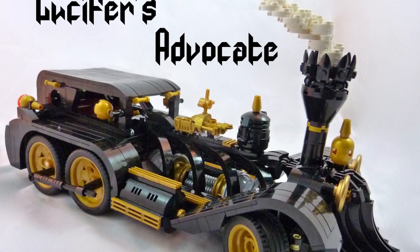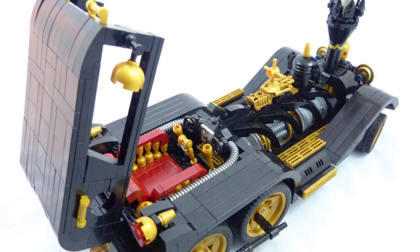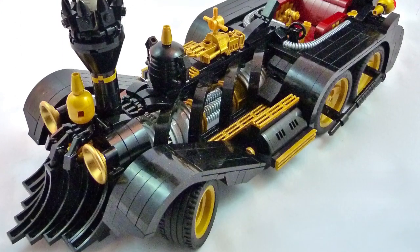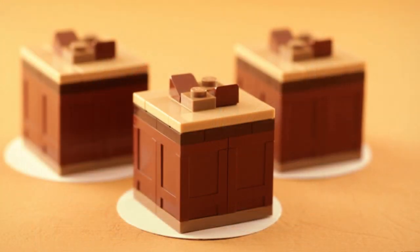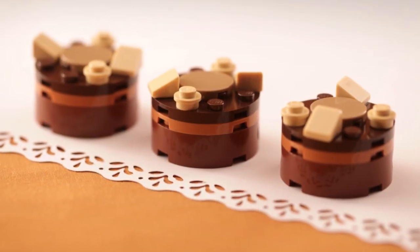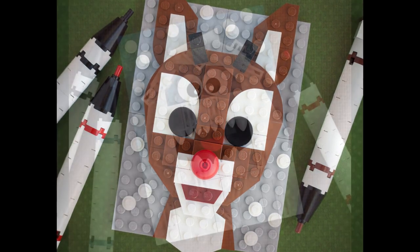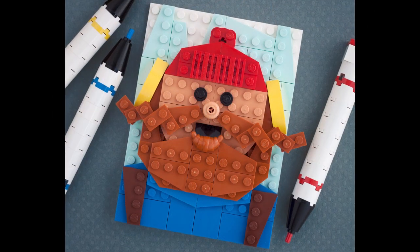What do you get when you mix steampunk, cars, trains, and a little black magic? You get this beast, which builder Lino Martins calls Lucifer's Advocate, and I call totally awesome. It's the holidays, and that means yummy treats, like these delicious offerings from Cost Bricks, although I can't recommend eating these particular ones. Chris McVeigh has added 2 new brick sketch characters to his Rudolph collection, Bumble the Abominable Snowman, and my favorite, Yukon Cornelius.